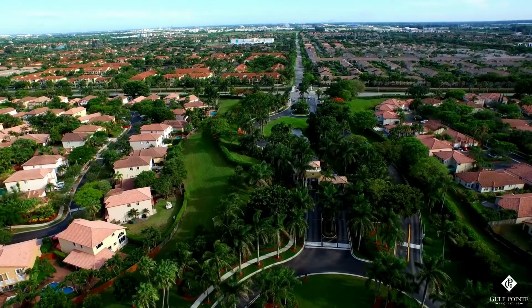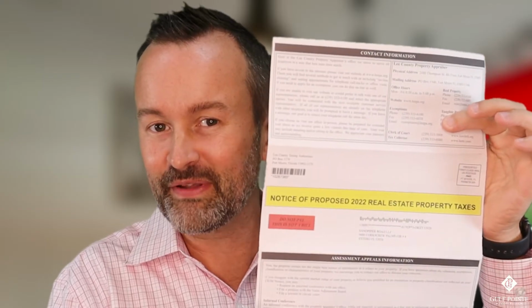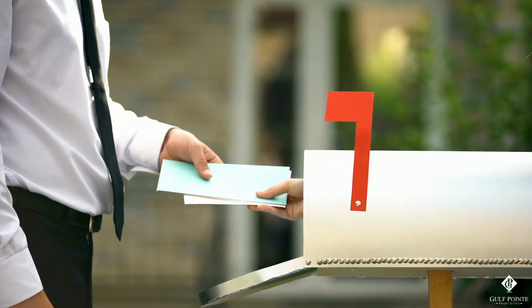So if you own real estate in the state of Florida, if you have not already received your TRIM notice, which is a Truth in Millage, you likely will soon. And this notice is sort of like getting a bill in the mail. It is essentially getting a bill in the mail, even though it's not your tax bill. It's a notice saying what your real estate taxes will likely be. And I've got a great story where I'm gonna share with you how I actually saved thousands of dollars.